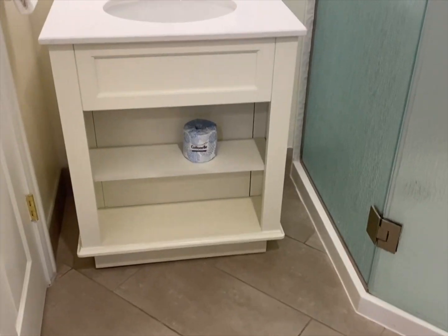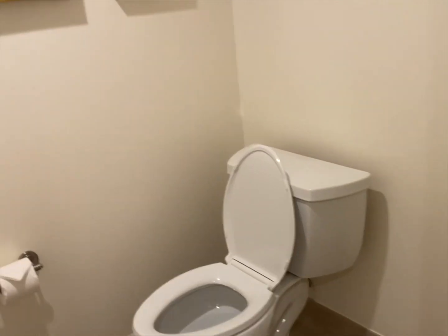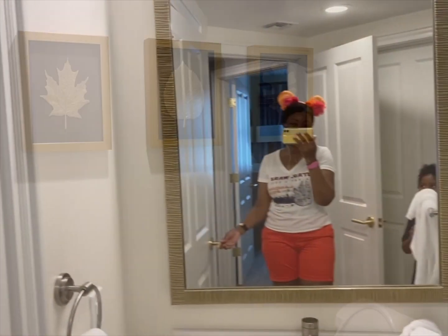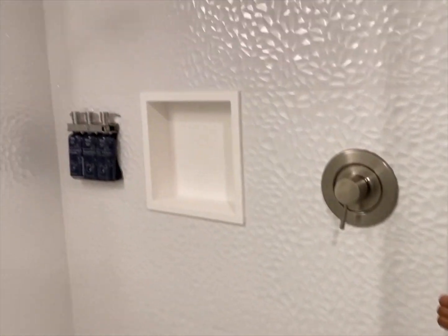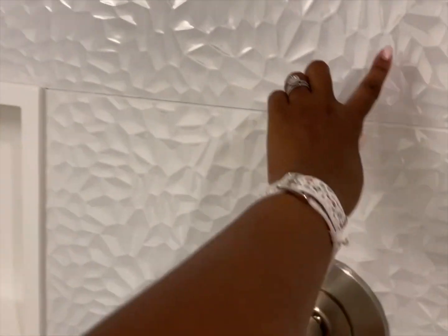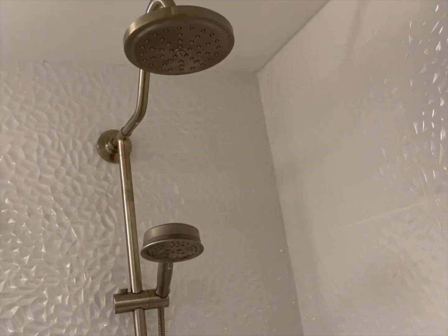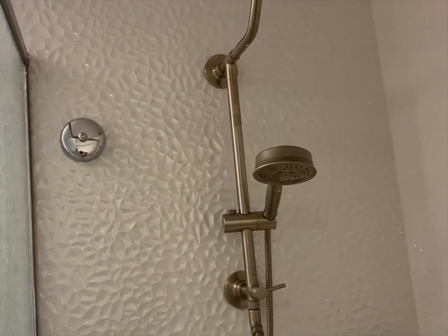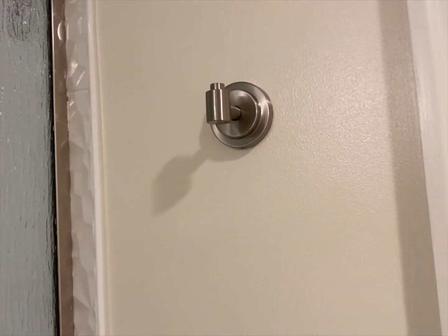Not a lot of storage space here, but storage nonetheless. If you open this door to your left, you'll find a really sizable water closet. I mean, this is huge. Hello again, and then here is the shower for this space. Nice large shower, like the tile on the wall, 2 shower heads, a clothesline for your bathing suit. You also have a hook to hang your towel, and if you are standing in this room, you have 3 doors.